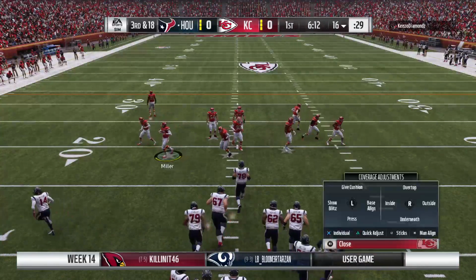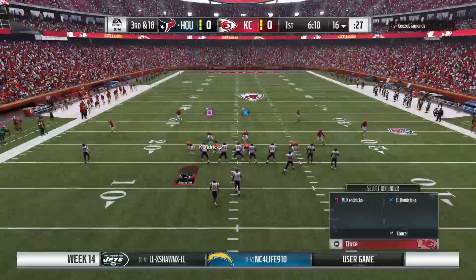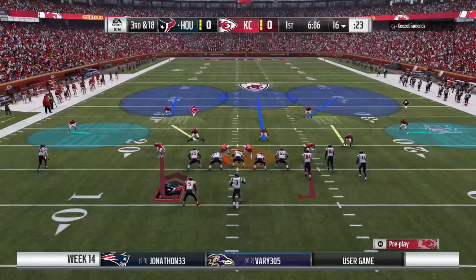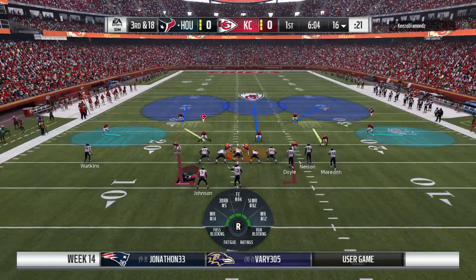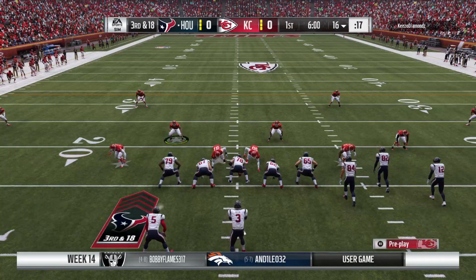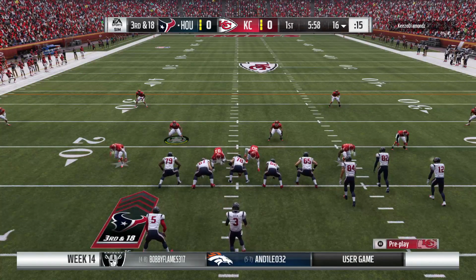I don't think this is the script they had in mind for their opening drive. This is 3rd and long. Detroit! Detroit! Gone! Gone! Gone! Now lucky 56! Lucky 56! Gone! Gone! Over! Over!